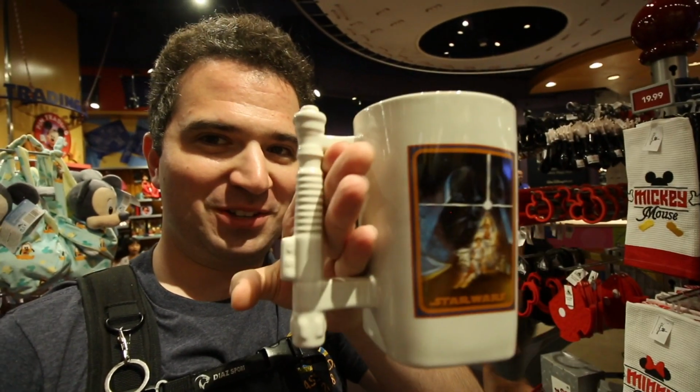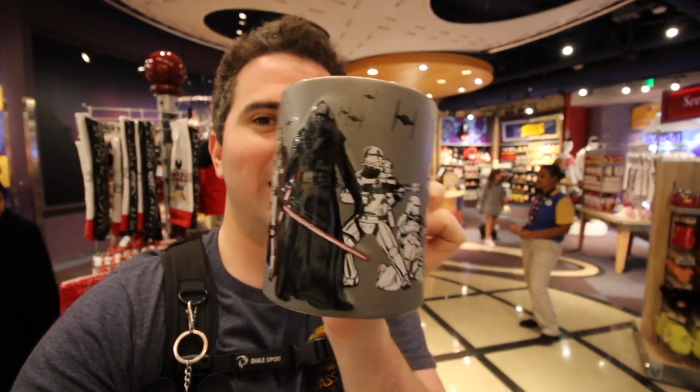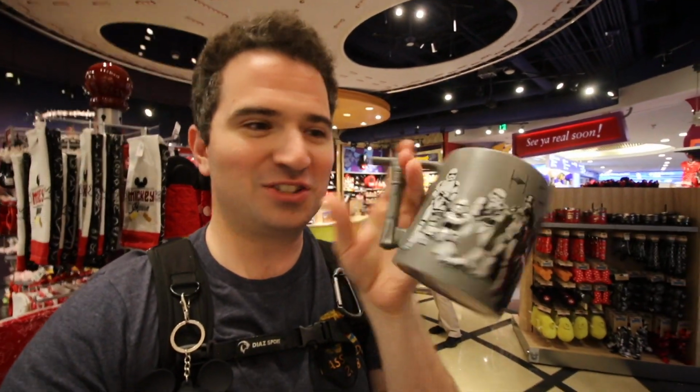Take a look at that mug, Star Wars, and look at the handle here. It's a lightsaber. That is too cool. $19. Here's another great Star Wars one. Look at this with Kylo Ren and the stormtroopers on there. And look at the handle. It's his lightsaber handle, the two-sided one. That is just too cool.